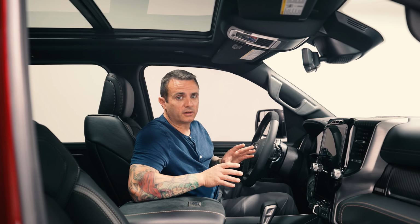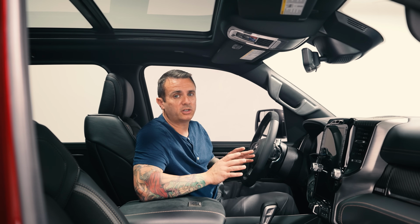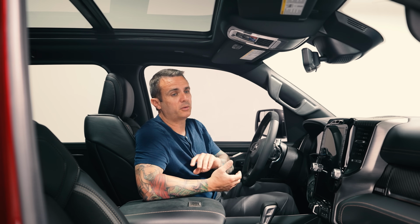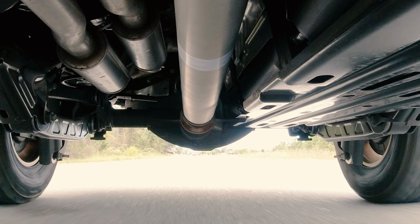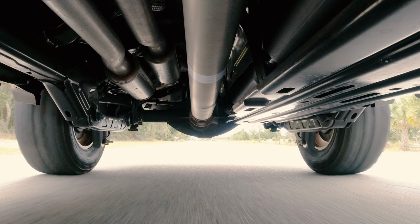Now, all of the Hellcat engines come with the 8-speed automatic. I think the 8-speed does a great job of finding the right gear. It has a 4.7 to 1 first gear, so off the line it feels like it has plenty of power. These trucks come with a full float Dana 60 rear axle that has a 355 ring and pinion ratio.